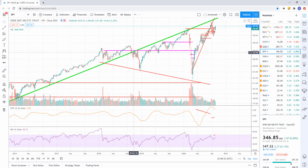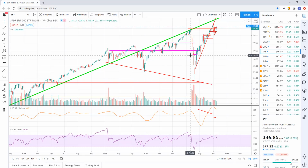So I know it can seem like a long time, but topping patterns can take a long time sometimes, especially when you've got the Fed in there pumping every single time we have a market. The market wants to correct and go into a bear market, and the Fed comes in and pumps it back up. They've done it twice already. 2019 was a Fed pump, and 2020 has been a Fed pump.